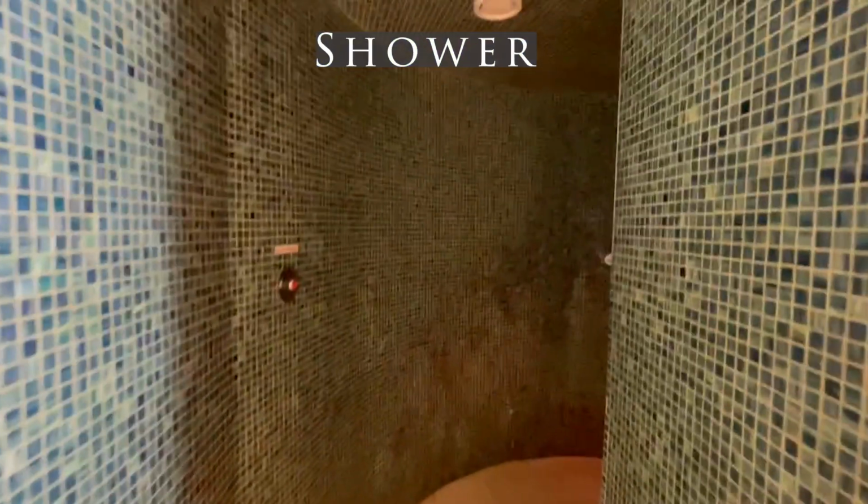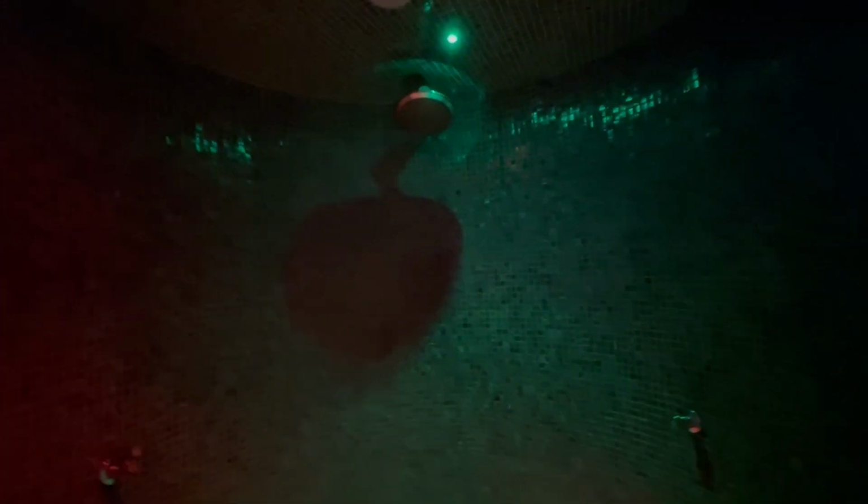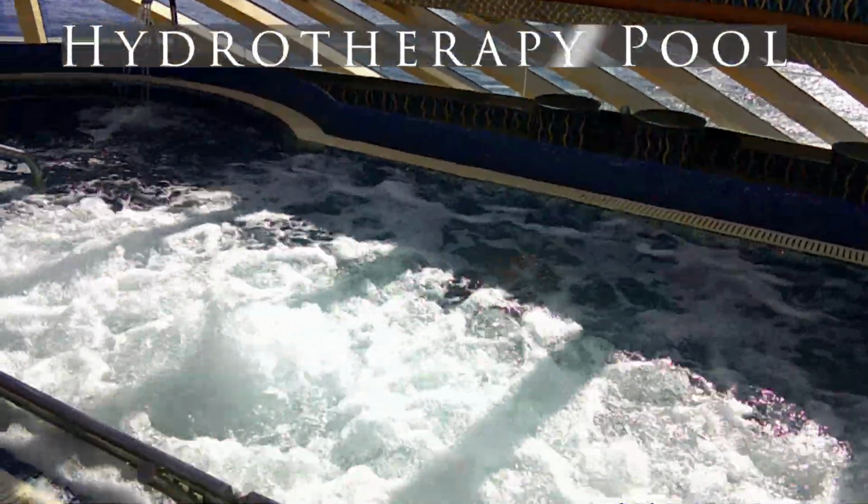Going back out to the Tepidarium and making an immediate left, you'll find the shower to clean yourself up after a long day of relaxing. It's also another reason to bring along a towel. Nothing too special here, but we thought it would be good for you to know where to find it. And if you're a bit too sweaty, you may want to shower yourself off before going up to our next destination. And that's the Hydrotherapy Pool.